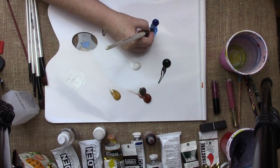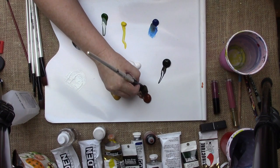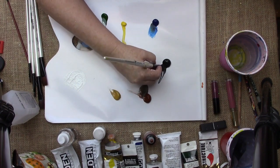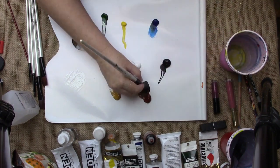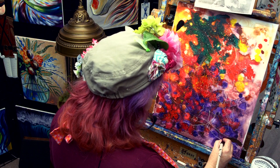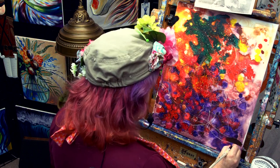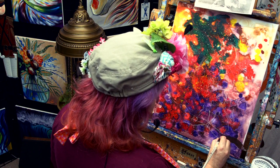I'm taking a little of my phthalo blue. Notice that I'm working from my outside edge here over to my burnt sienna. And then I'm going to even add a little black to that. I'm making my deepest color here for my branch. And I'm going to paint in the sketched area of my branch with this dark, dark, dark brown color.